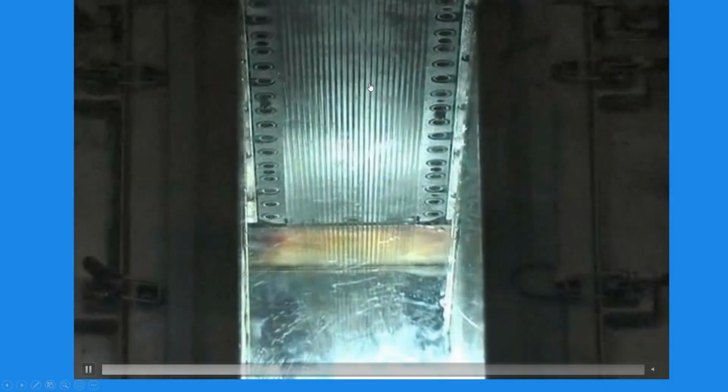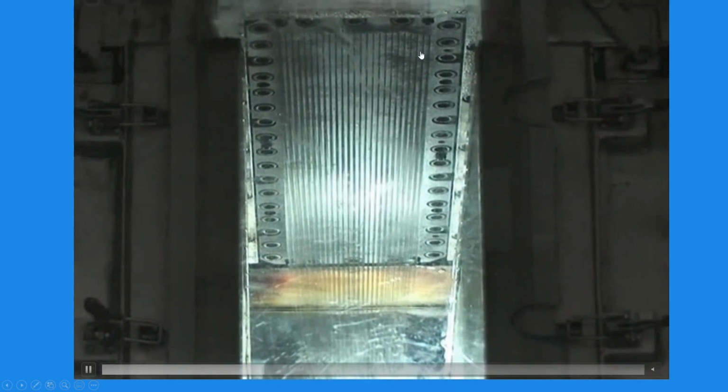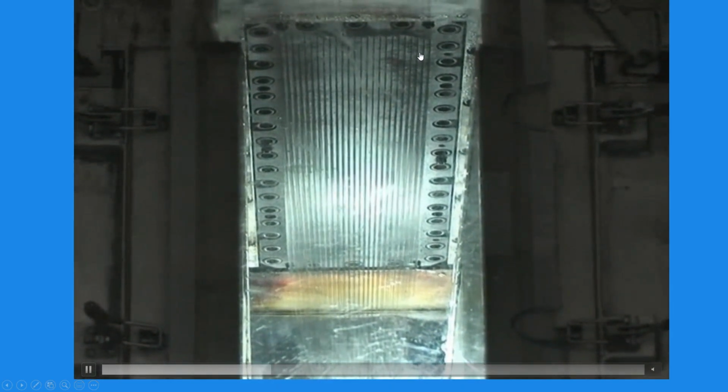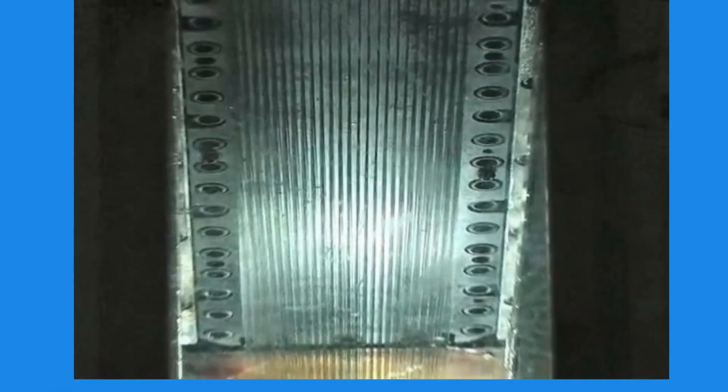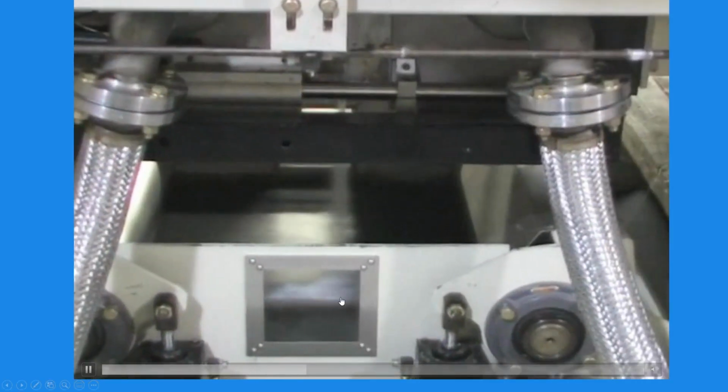And a close up of the fibers being spun. Cold air coming in again. And these fibers are formed within the first inch or two. You can see a little air movement there. It can be rather sensitive. There's the fibers being formed on the web.